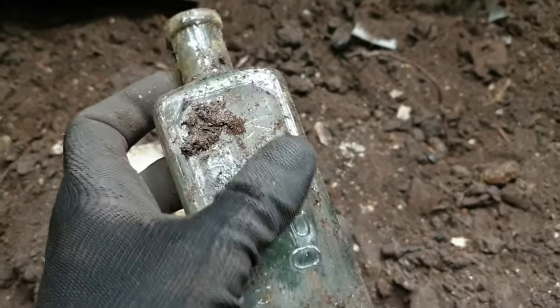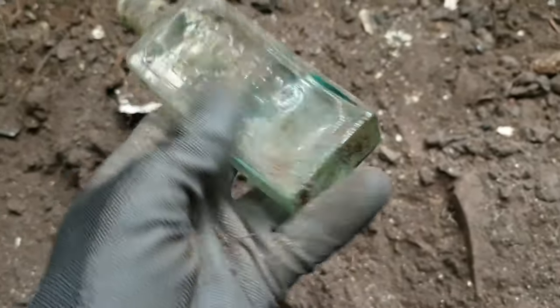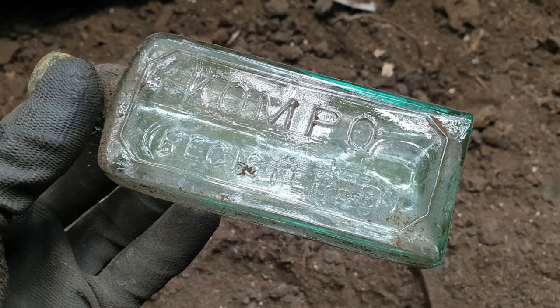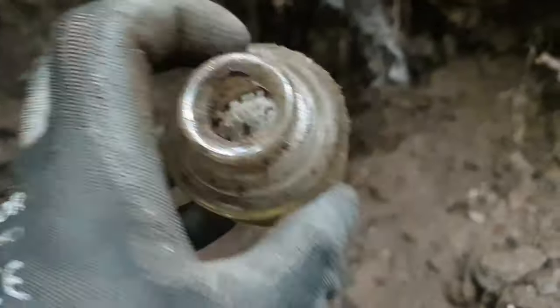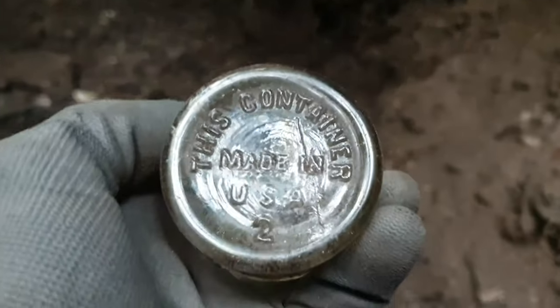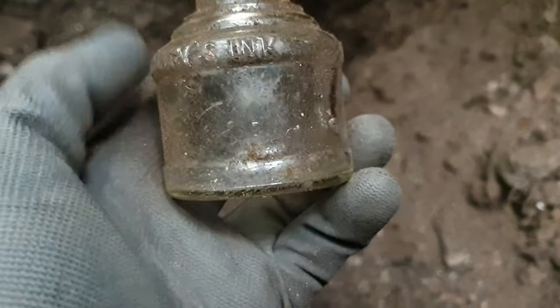Right, just come across a compo registered, pretty common, but still nice, a nice colour to them. Right, I've just come across a nice little ink. It's a 2 ounce Waterman's ink. It says on the bottom, this container made in US. Nice little find that. I think I might keep that one.